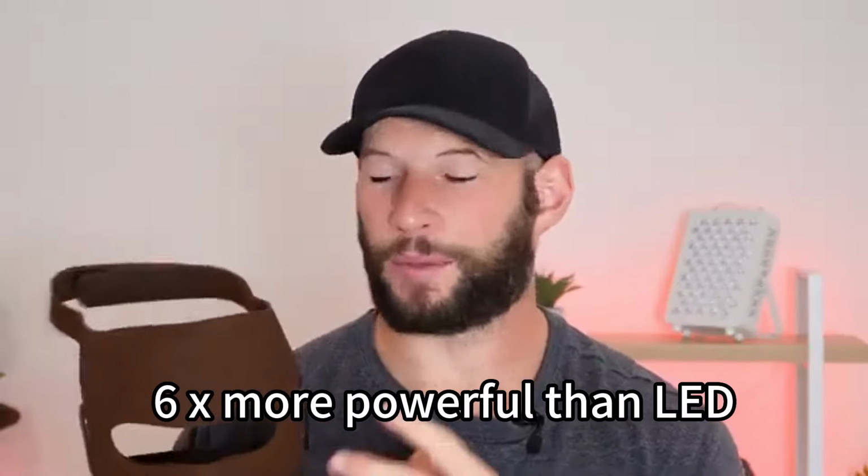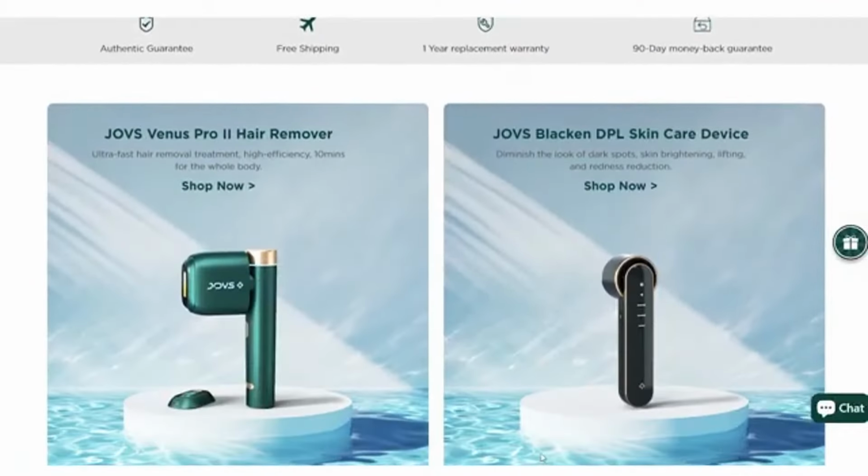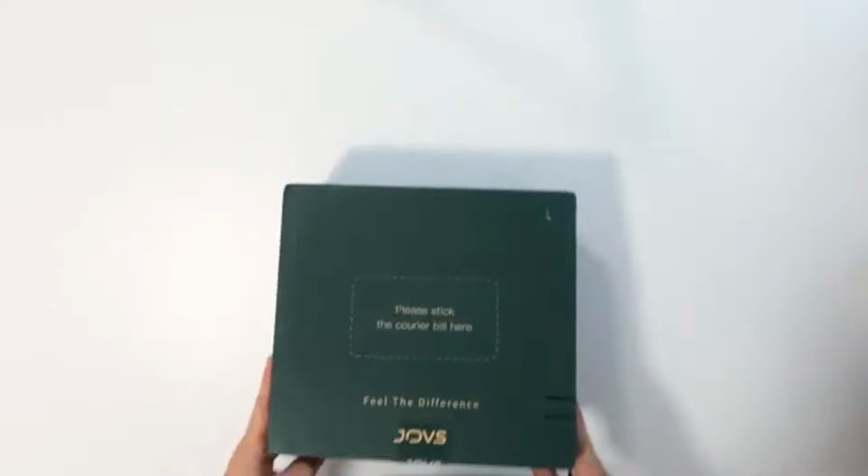Now, the marketing claims behind the Jovs 4D Light Laser Mask are quite profound, and I'm going to share my thoughts on some of their statements, plus I'm going to get my spectrometer to determine exactly what is being emitted from this mask. Okay, so this is made from a company called Jovs. Now, you may have heard of it. They are a company well known in the personal care beauty space.